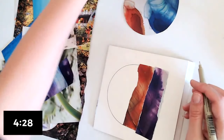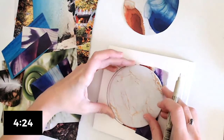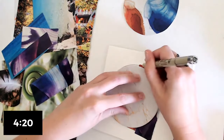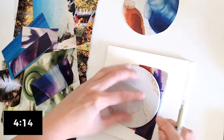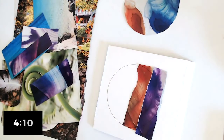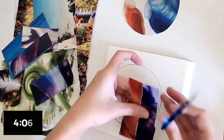And so for today's prompt, vibrant, I felt really drawn to using ink and collage because of the contrast, but also those pops of color that I could explore without needing to use paint and having to wait for it to dry. And part of that limitation for the 5-day challenge is to give us an incentive to create every day, even when we don't have a lot of time.